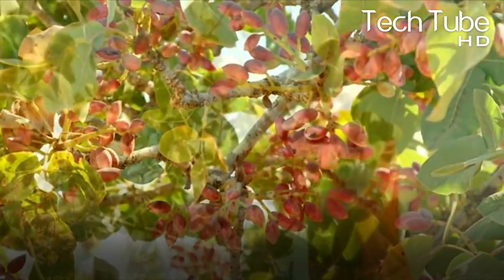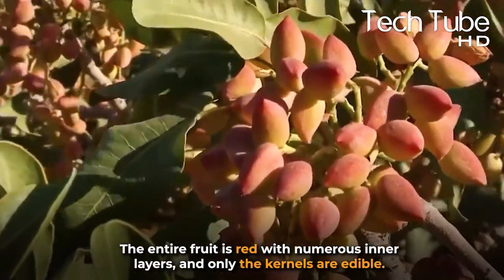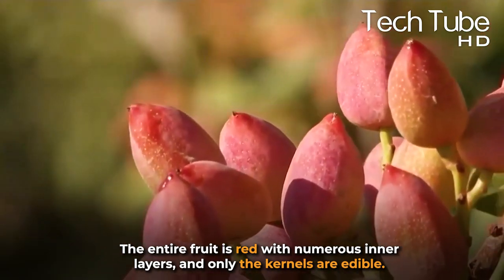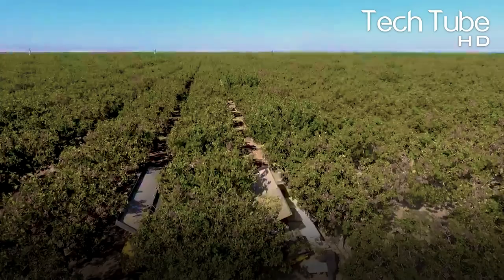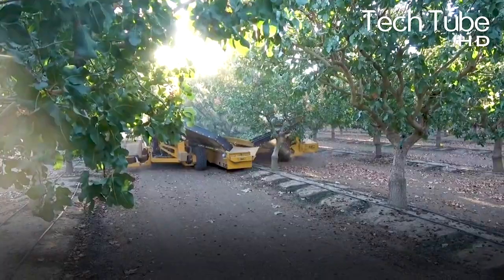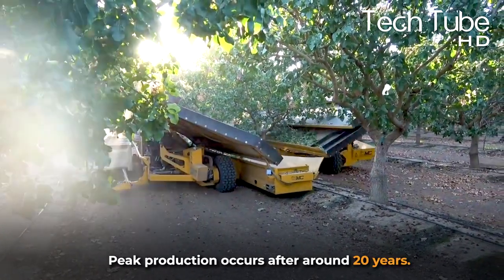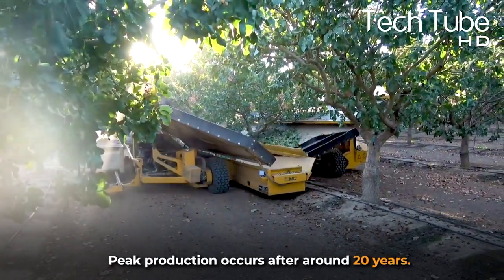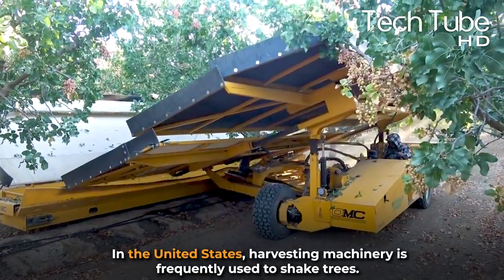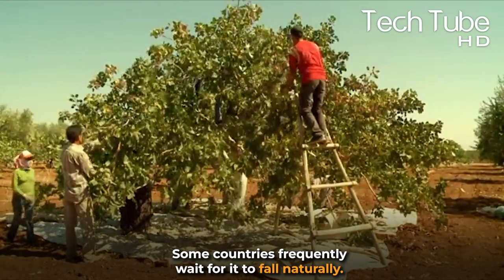After pollination, it begins to produce fruit that resembles a date. The entire fruit is red with numerous inner layers, and only the kernels are edible. However, the pistachio harvest season occurs every 2 years, or alternate bearing, which means that the harvest is higher in alternate years. Peak production occurs after around 20 years. In the United States, harvesting machinery is frequently used to shake trees. Some countries frequently wait for it to fall naturally.